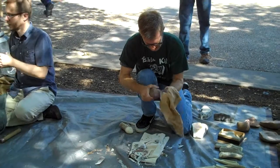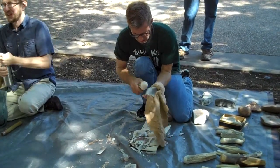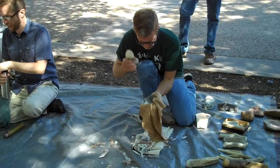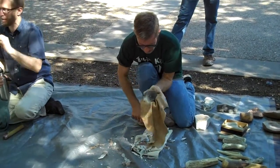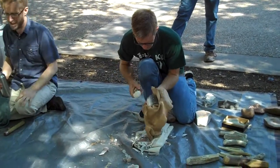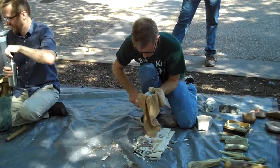Yeah, it is a French term. I always translate it to pile of flakes, but apparently in France they're very snooty about it. It means a specific type of flaking technology that I don't even remember, but we kind of bastardized the term a little bit.